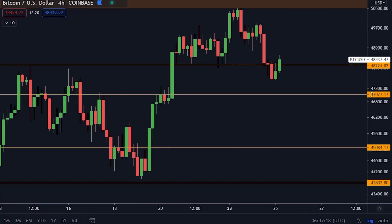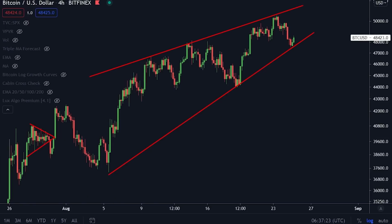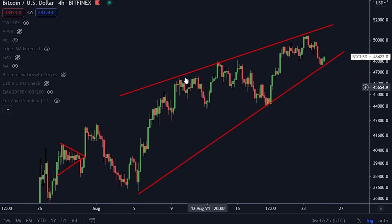Big things to share with you today, guys. Not only do we have the orange box here still being massive resistance, also we have this formation. So are we about to see a big move in Bitcoin due to this big rising wedge? Well, today we're going to talk about that.